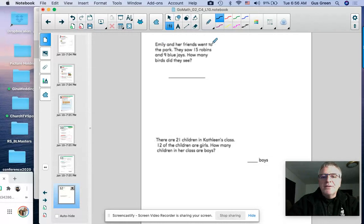Emily and her friends went to the park. They saw 15 robins and 9 blue jays. Those are different kinds of birds. How many birds did they see? So we know, remember, we have to figure out what do we know and what do we need to know. So we want to find out how many birds they saw.